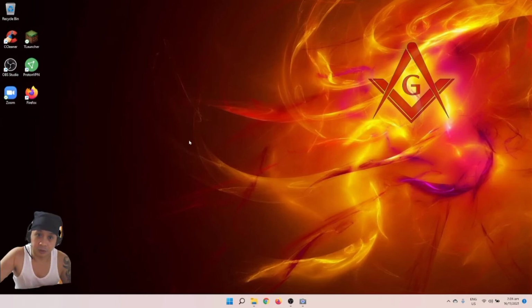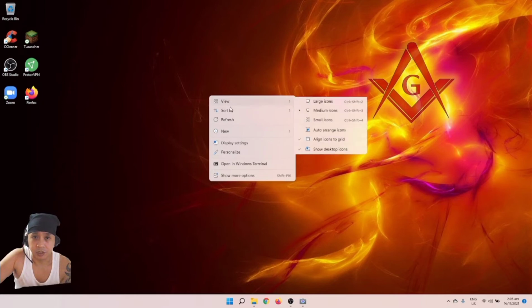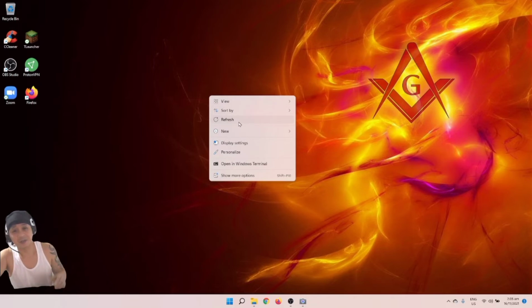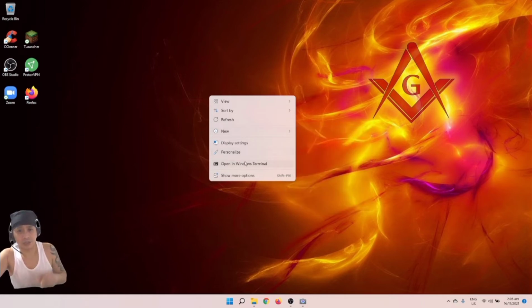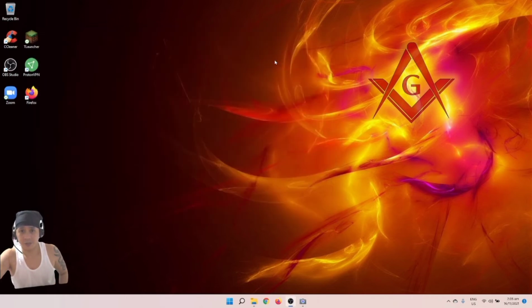Now let's go back to the desktop. If you right click on the desktop, you will see they're pretty much the same. They have the view, the sort by, the refresh. The refresh is still there. If you want to create new folders, etc. The only difference here is that it has the PowerShell application there. Okay, that's the only difference I see here.